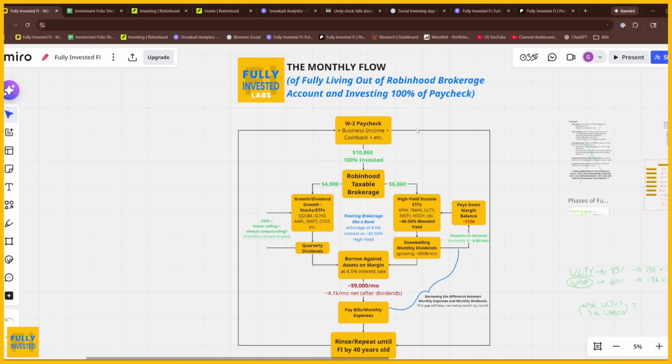As a refresher, on this channel, I invest 100% of my income transparently, at least 10.8K every month into growth and high yield ETFs. I've stopped using a traditional bank account to live entirely out of my brokerage account. I use cheap margin of 4.5% to bridge the gap between my bills and my dividends. My goal is to never sell a share, ideally forever compound my assets across my growth and high yield income, and have my monthly dividends eventually exceed my monthly expenses.